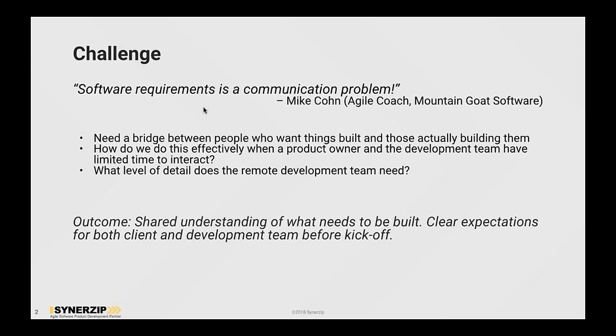As I mentioned here, software requirements is a communication problem, and it's a communication issue because what we are trying to achieve is a shared understanding of what software product needs to be built. So we need to build a bridge between the people who want a product built and those actually building them. And particularly, how do we do this effectively when the product manager and owner, perhaps, and the development teams are on opposite ends of the world and have limited time to interact.